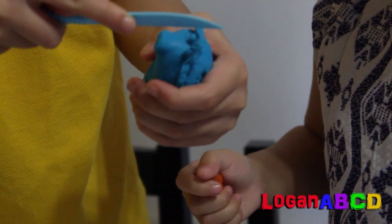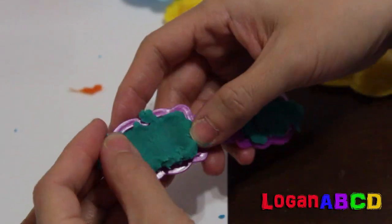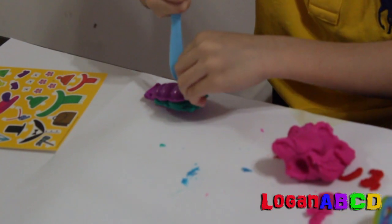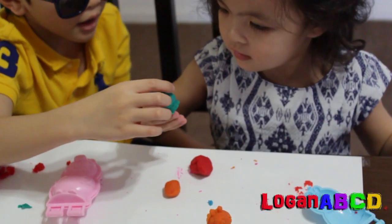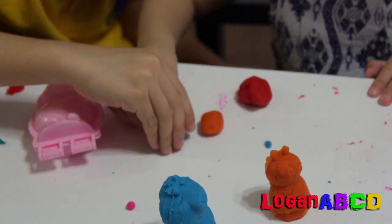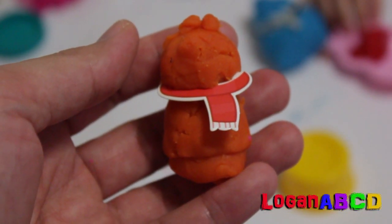Gia, try. What color is it, Gia? Blue. Pink. Maybe this will help. Yes! Where's George? What color? Green. Green. Good job. Wow! It's a card for Peppa. Yay!